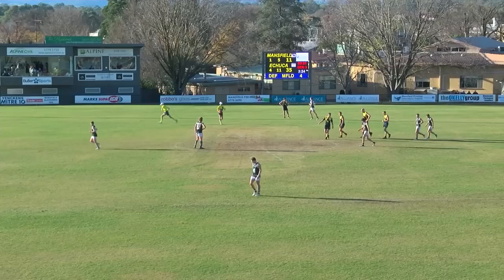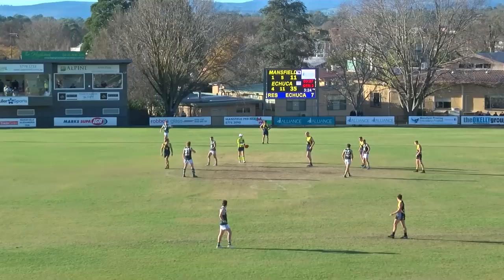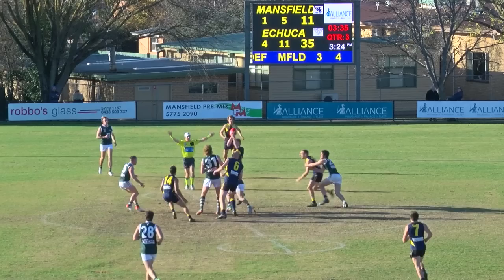Yeah, that Echuca player got floored. I'm not sure who hit him or bumped into him, but he went down like a bag and it was on for young and old a little bit. The umpire kept the game going, which is probably the best policy in most cases.